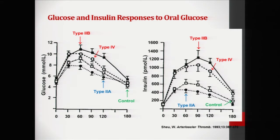Type 4, which is just high triglyceride, was second in each of these things, and they get heart disease too, but I don't want to go into that for the moment. We'll stick with the high cholesterol. Then we go down to the control group. And if you notice, the type 2A, pure high cholesterol, only a high LDL cholesterol, were the most normal. They were more normal than the people who had neither a high LDL nor a high triglyceride. My colleagues wanted to make a big fuss about that at the time, and I thought that was pushing it a bit, so it wasn't essential to what we were doing.